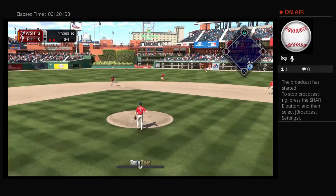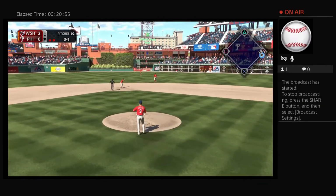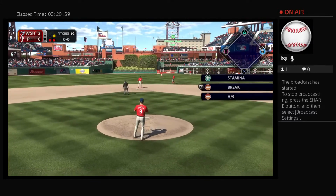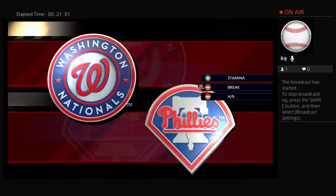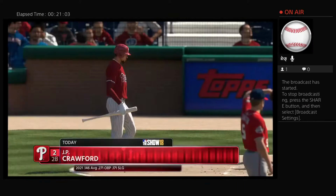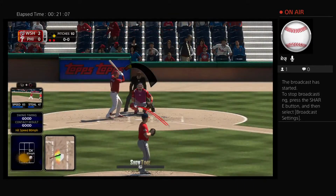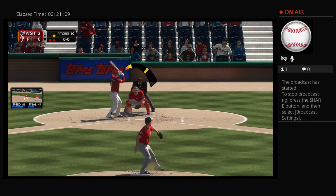Line drive to center field. Oh, and the no-hitter is erased here in the ninth. That fires me up right there. What a clutch AB, a 2-out single to get the tying run to the plate. That's all you can ask for. Now batting, second baseman. First pitch coming.